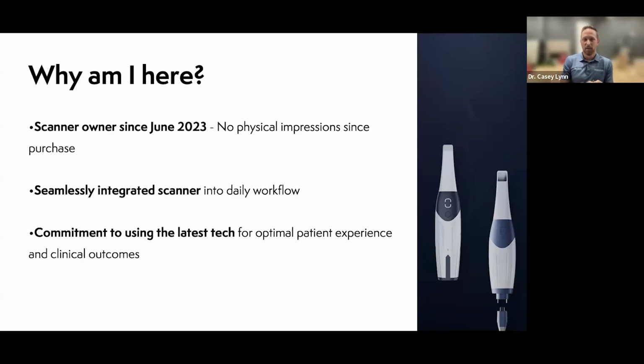The main reason I went with the Allied Star 200E, the wireless version, was really because it just seamlessly integrated in everything we did. Depending on your practice management software and how your office flows, it can really make that a smooth process and transition as you're getting your team members integrated. And I wanted to make sure that was a part of our daily workflow.